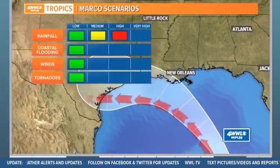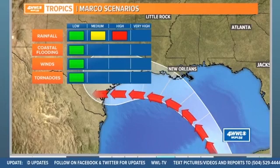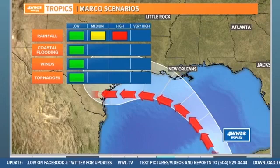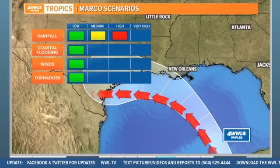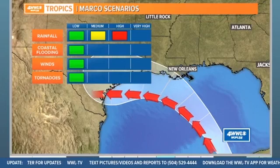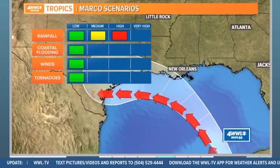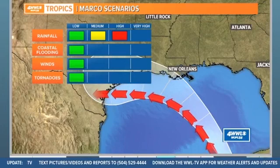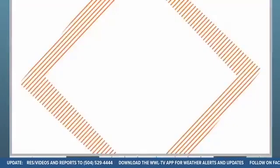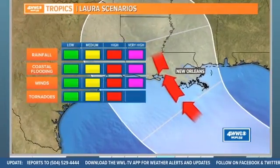Now, here's best case scenario for South Louisiana with the track of Marco. Without a doubt, it looks like we're going to get rain from Marco no matter what track it takes. But if it takes that further south track along the cone, you're looking at less coastal flooding, storm surge. You're looking at lower winds, and the tornado threat actually would be a little bit higher. It would be about a medium to high because you're on the outer bands. So we would be watching. This is the best case scenario for Marco, but it's still a little iffy to say which one will be the actual track. That's Marco.